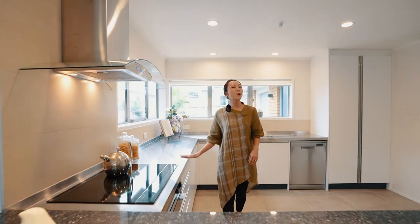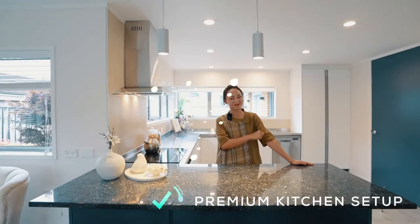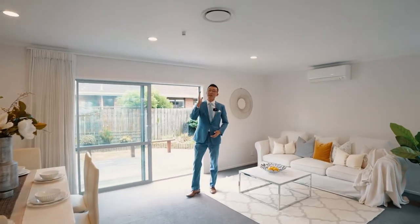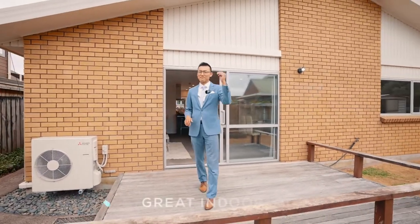Premium stainless steel benchtop and a single slab of granite island. The living room has plenty of space to accommodate a busy family and with a great flow to the fun backyard.